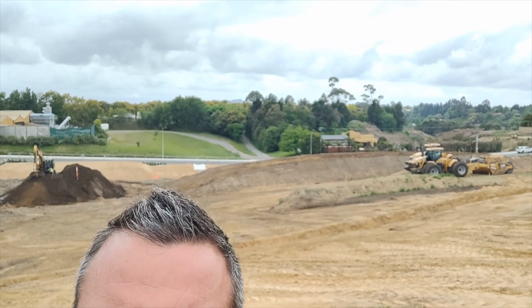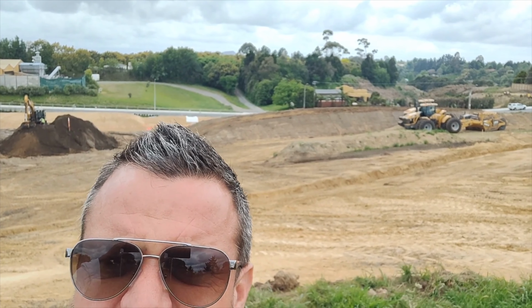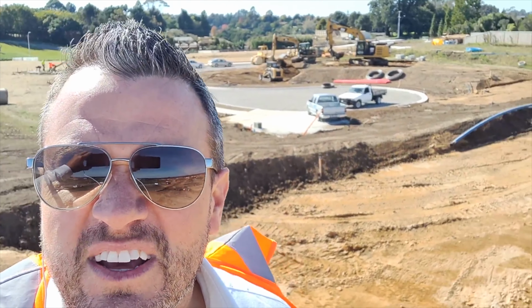As you can see, a pond in the background. Right down the front, behind that big mound of dirt that you can see there, is a significant stormwater pond. That's the first thing they build on this site before they start site stripping. Beginning, you guys saw the beginning. You're now seeing the end, or at least very much nearing completion.